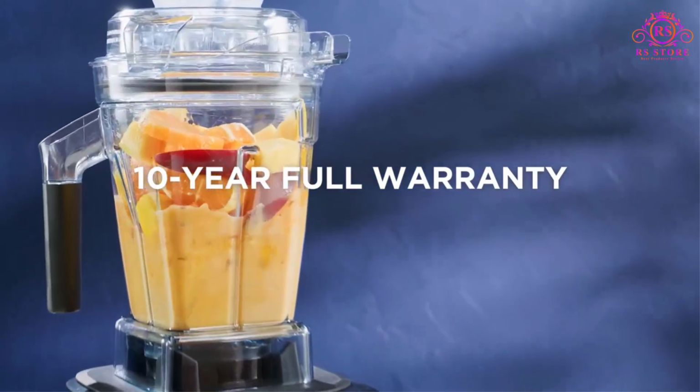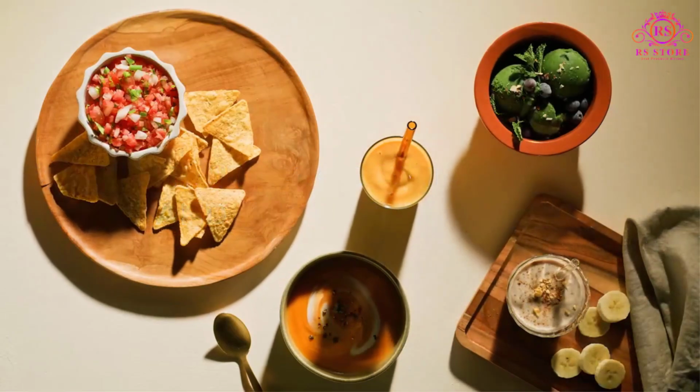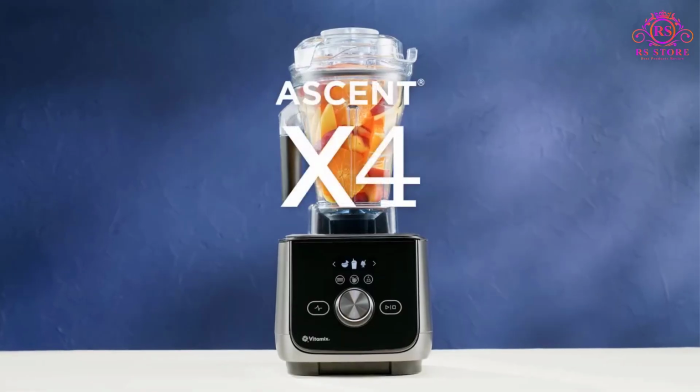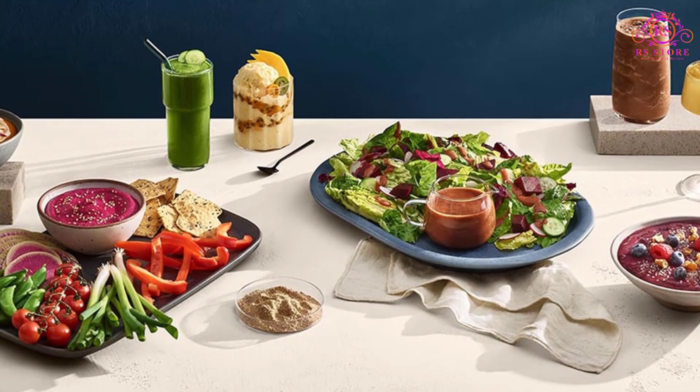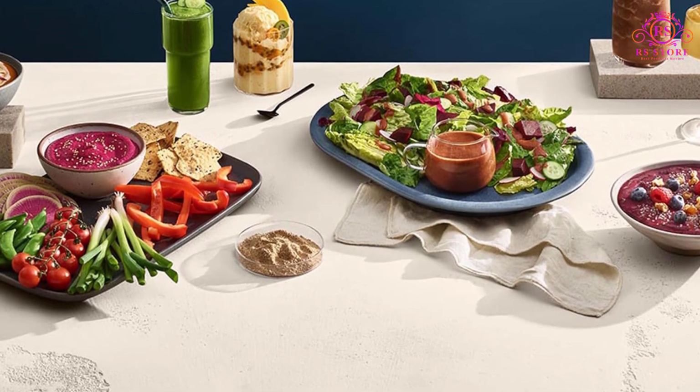Customize your blending experience with self-detect compatible containers and attachments, which expand its versatility. Practical features like the tamper holder and an on-screen tamper indicator streamline blending thicker mixtures. A thoughtfully included recipe book offers 30+ culinary inspirations, showcasing the blender's full potential.